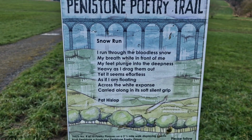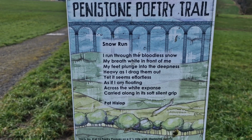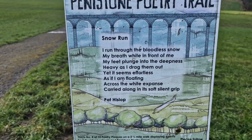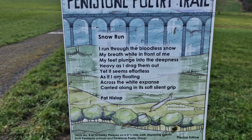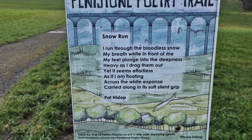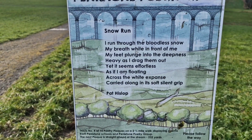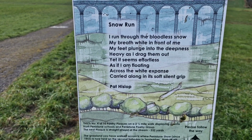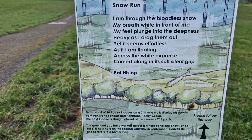It's called Snow Run. I run through the bloodless snow, my breath white in front of me. My feet plunge into the deepness, heavy as I long drag them out. Yet I seem effortless, as if I am floating across the white expanse, carried along in its soft, silent grip. And that was a Pat Hislop.